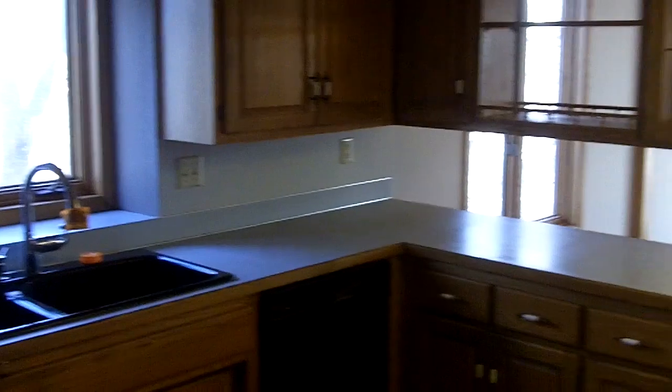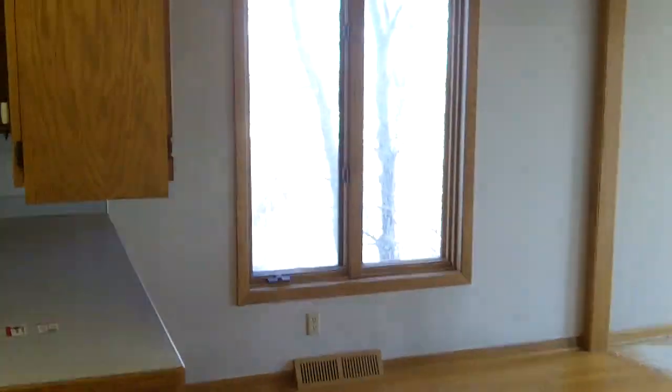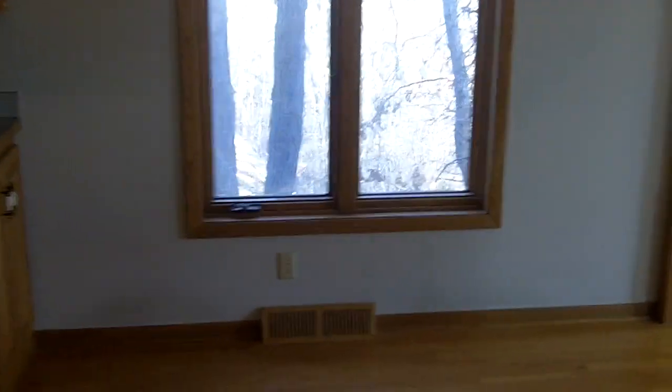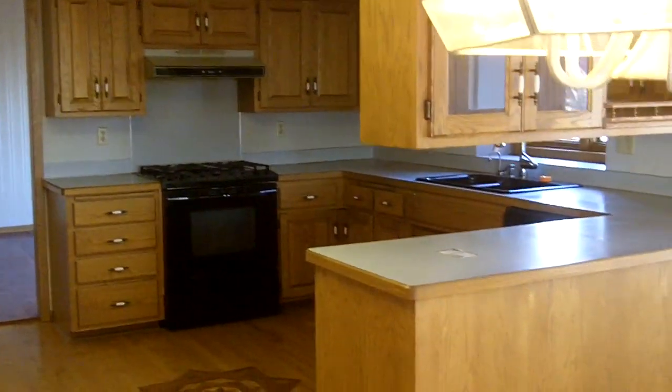Formica countertops, looks like oak cabinets. Little window above the sink, kind of the hanging cupboards with the little island here. That's back to the hallway that we were looking at. We've got an informal dining area here with a little window to the living room. So here's a little informal area, actually pretty big. We got a window to the side. Looking back at the room we just came from, kind of laid out like this.